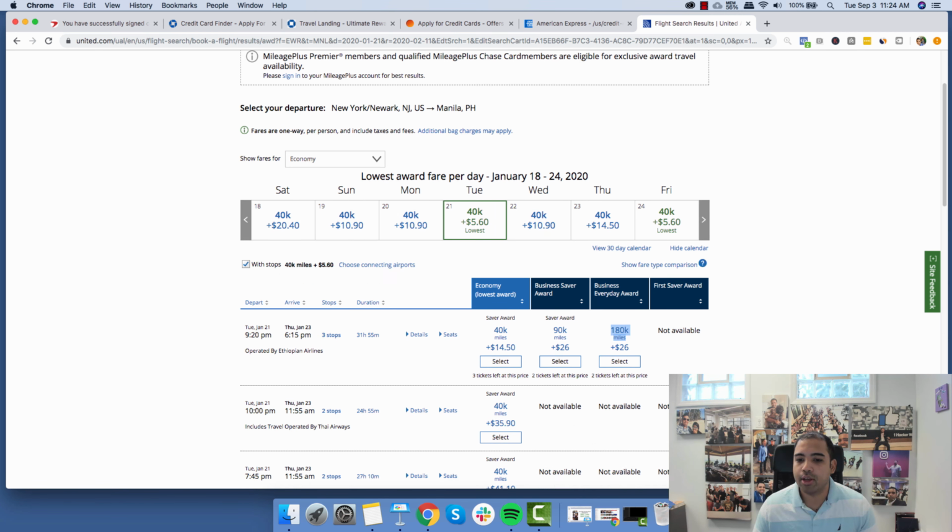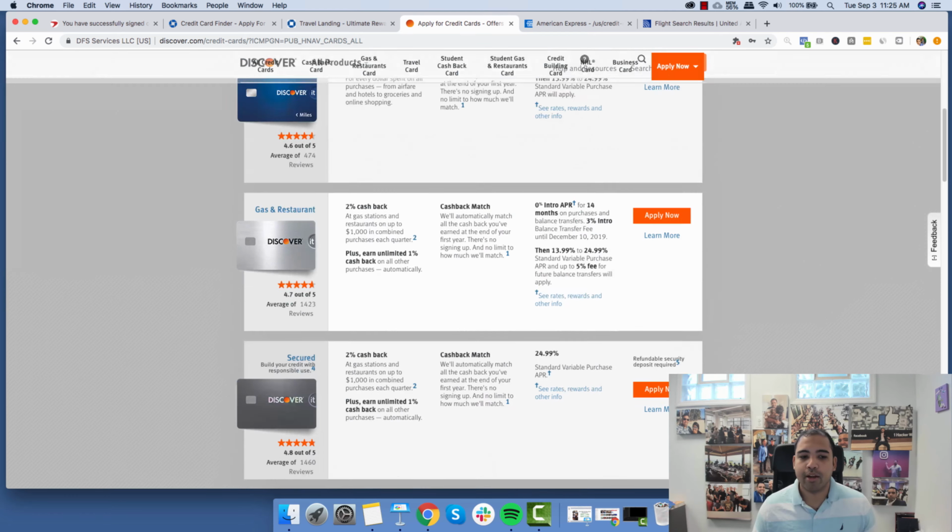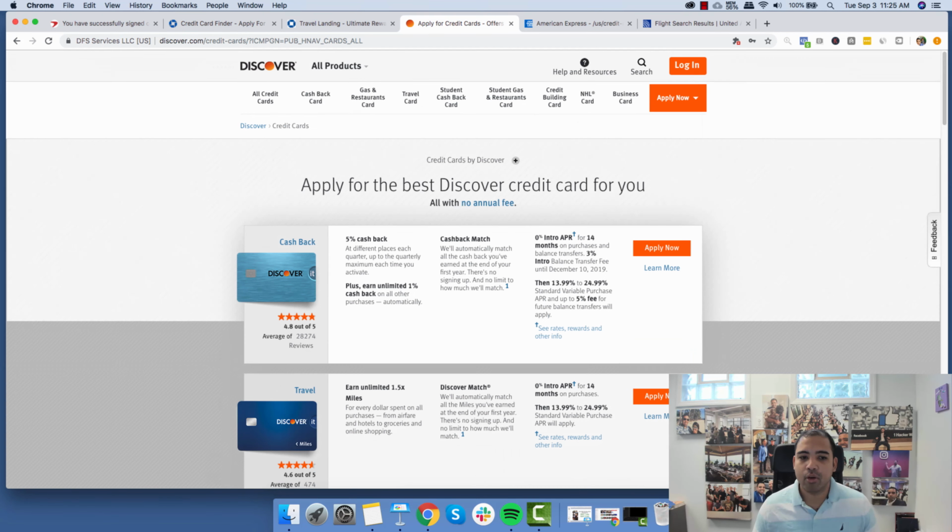On to my next card that I like, the Discover cashback card, the IT card. The IT card gives you 5% cash back at different places. It's specifically for dining, restaurants, sometimes Home Depot, things like that. Sometimes you'll find different things on there that you can use this cash back for. Discover has all these different cool cards, but one of the reasons why I really enjoy this is that it gives you 5% cash back on specific purchases.